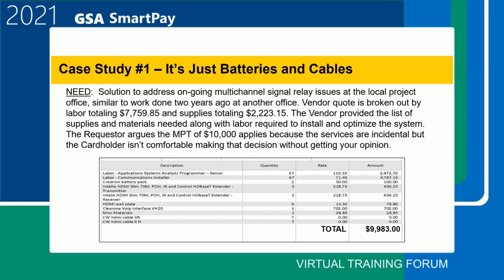The requester is arguing the services are for installation of an end item of supply and that the $10,000 micro-purchase threshold applies. But the cardholder notices labor as an itemized cost for this effort and has concerns. So he is seeking your input about how to classify the work and which micro-purchase threshold to apply. The vendor's quote is provided as shown on this slide. So where do we begin?